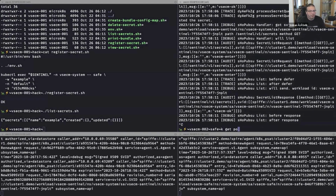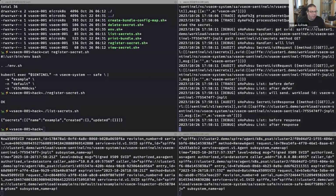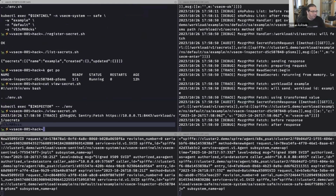But how does the workload fetch the secret? I can show you that too. What? No resources found in the default namespace. Because this is the other one. I'll just run this one again. Kubectl get po. So I have this vsecum inspector workload. It has a binary that can show what secret has been assigned to it. I can just run that binary in this inspector workload, and it will show that the secret to the workload has been successfully registered.